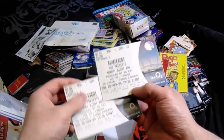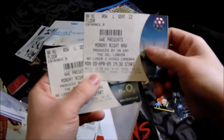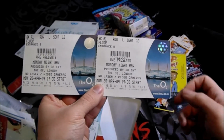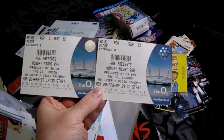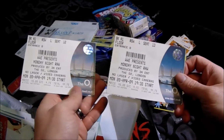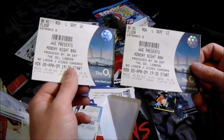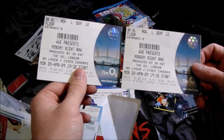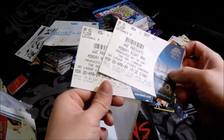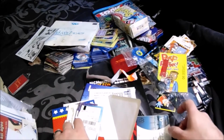So, in what was it? In 2009, I attended one of my second attempts to go to WWE Wrestling Monday Night Raw, and these are tickets which I bought for me and my fiance. 7:30 it started, 20th of April 2009, and it was amazing. Now I think that was the DX Invasion tour. I'm not too sure about that, but I had a blast there, and I absolutely love wrestling. So I was really happy to get a chance to go there.